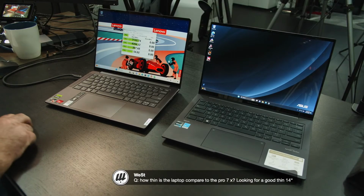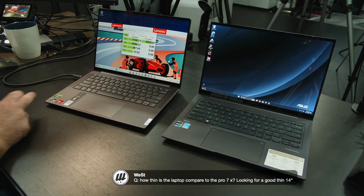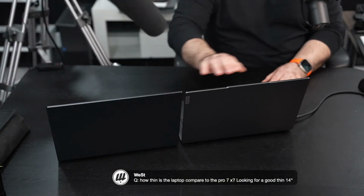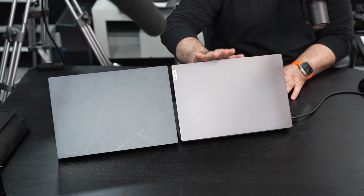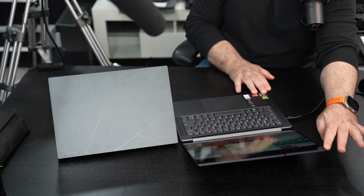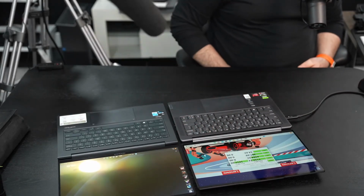How thin is the laptop compared to the 7X? This is pretty thin. And these are, by the way, very similar in terms of their footprint. You can see them back here, Storm Gray, and then this one's a Storm Gray. What was this called? Inkwell Gray. So very, very interesting. Both go back 180 degrees. You can see it there.